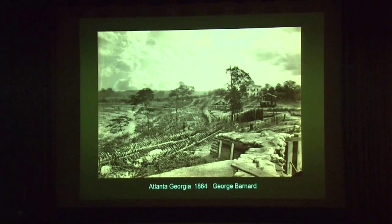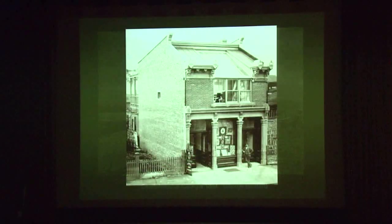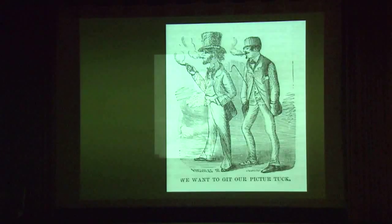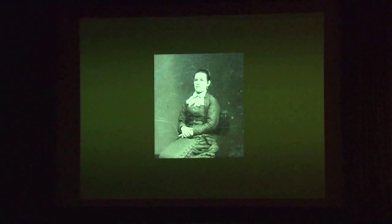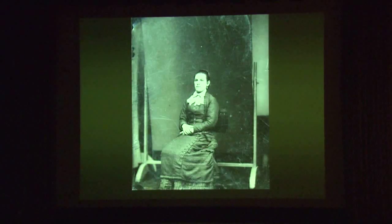The same thing by George Bernard in the American Civil War, documenting how processes work. Here we have the same sky 100 miles away from another picture. And of course, photographers were quick to realize that these sort of things happen with portraits as well. And how do you create a new sensibility for portrait? Well, you can isolate the subject.